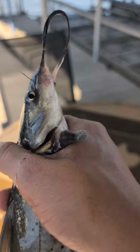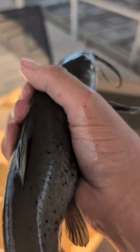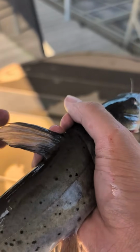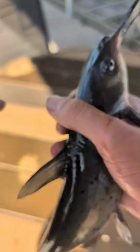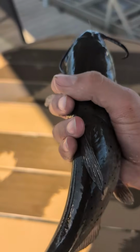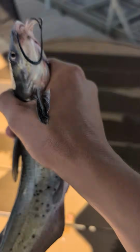When you hold these, you got to be careful when you hold them. Yeah, it foul hooked himself. Okay. So when you hold these, you got to be careful because this spine here, and this spine here are very venomous, and it hurts a long time if they stick you. So that's why you hold them like this. So this one can't get you, this one can't get you, and this one can't get you. And then you got a firm grip on that thing, and it's not going anywhere.